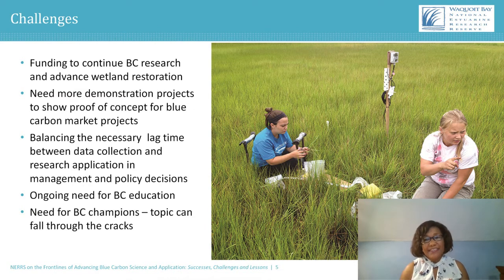Balancing the necessary lag time that occurs between when research is happening in the field and then being able to take from that understanding and funnel what we're learning into policy and management. There's a necessary gap there, so there's always that push and pull.